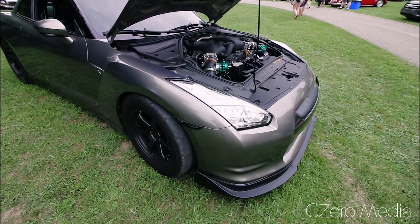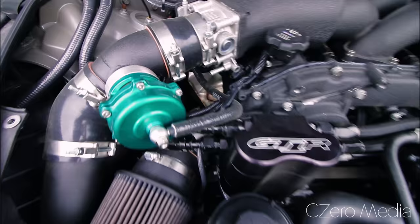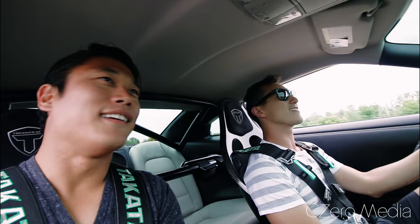GT35Rs, 4.1 liter, triple pumper. So it's got the whole deal. Fully built, high horsepower. The trans is built, so PPG gears all 1 through 6, built rear diff. So I can launch it, but I'd just rather not.